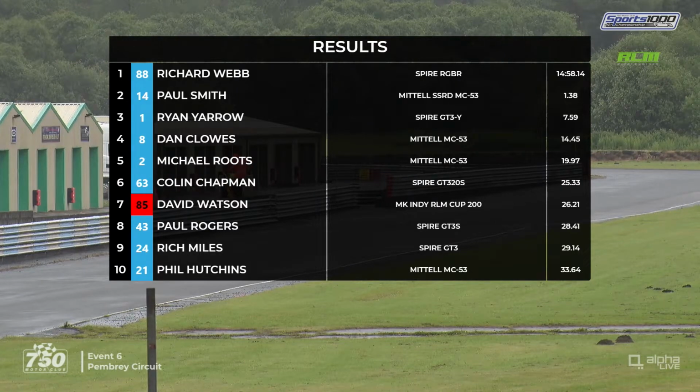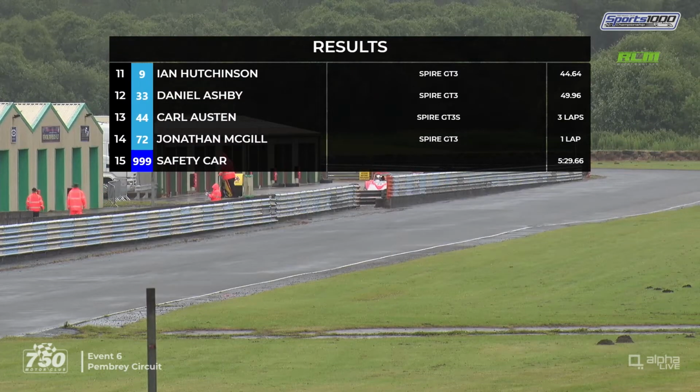Richard Webb it was that took the win in number 88 from number 14, Paul Smith in 2nd place, 1.38 seconds behind the winner. 3rd place went the way of number 1, that was Ryan Yarrow. In 4th place, number 8, Dan Clues. Michael Roots was 5th after that disastrous start to the race. That's car number 2. 6th to number 63, Colin Chapman. Then it was the Invitation Class car number 85, David Watson. That was pretty rapid. 8th to number 43, Paul Rogers. 9th from the back of the grid, number 24, Rich Miles. Running out the top 10 was 21, Phil Hutchins. Further back, Ian Hutchinson and Daniel Ashby were the only other finishers, I think, in 9 and 33.